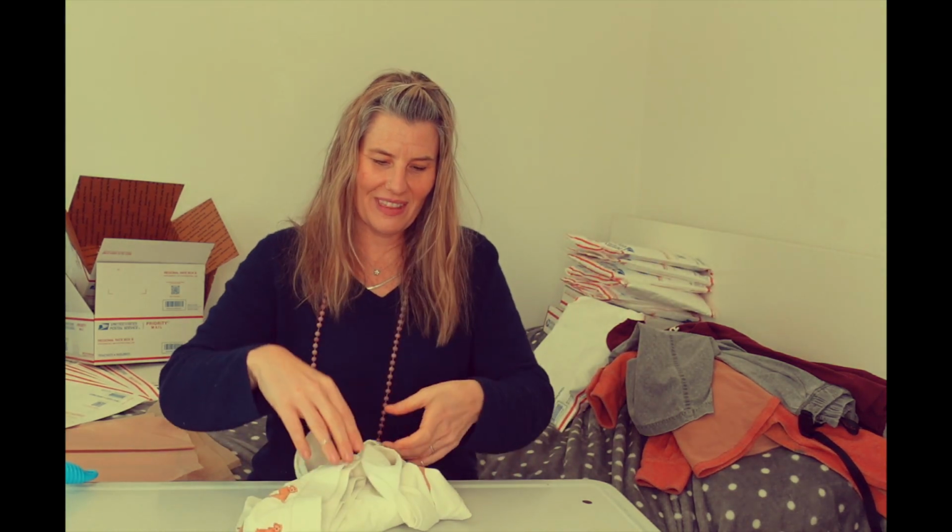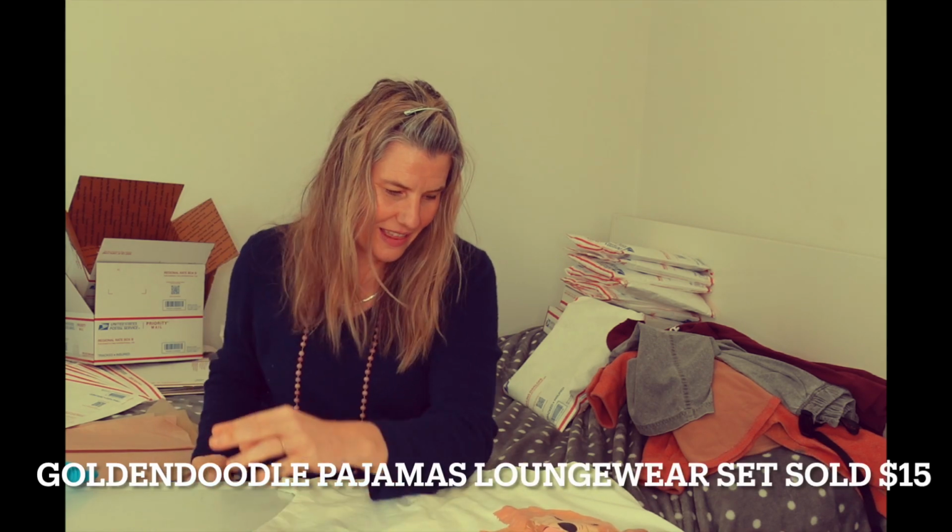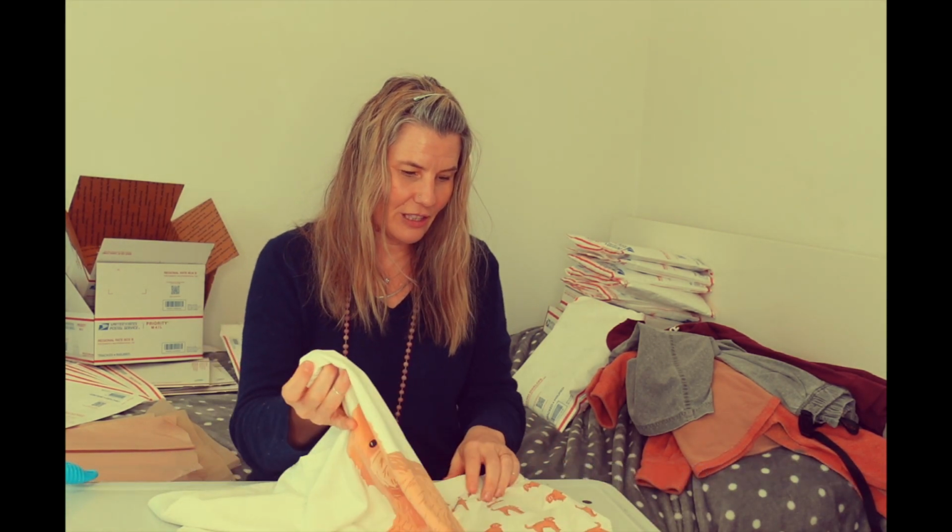Next up, I sold these Goldendoodle pajamas. These are actually from my personal closet. They are not a special brand or anything to keep on the lookout for.